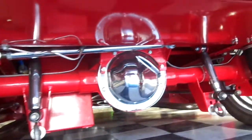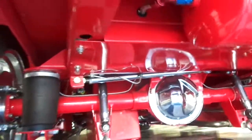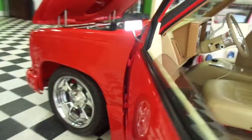Look at that. Look at the frame. And the frame, folks, is as nice as the rest of the truck. And, buddy, it looks like that from the back all the way to the front, which I'll show you. Got the nice exhaust coming out of the sides here. Nice kit on the bottom.